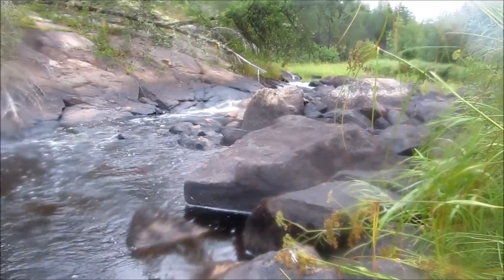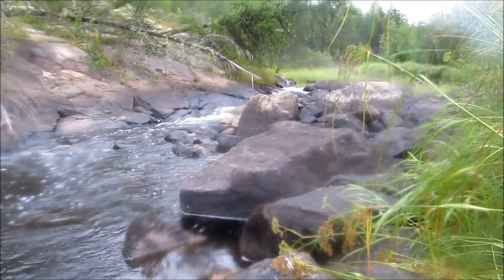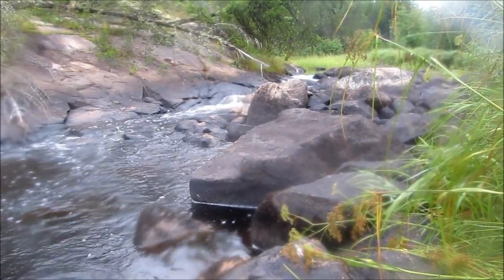This is the last rapids before the bypass. You're thinking about making a decision. If the water was any lower than this, I would take the bypass because the creek would be a little low.